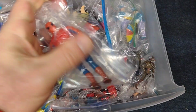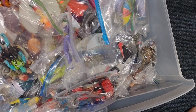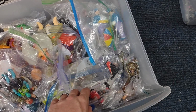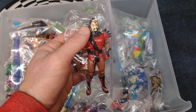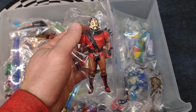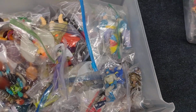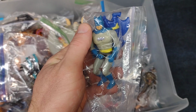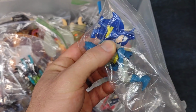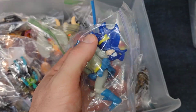Here is, I believe this is Amigo Pocket Heroes Spider-Man. Don't have many of those. I know I got a couple, but here's a Superpowers. I believe his name is Desaad. Very cool. I believe this is a Pocket Heroes Batman. And this is some little, I think it's a fast food premium Batmite.